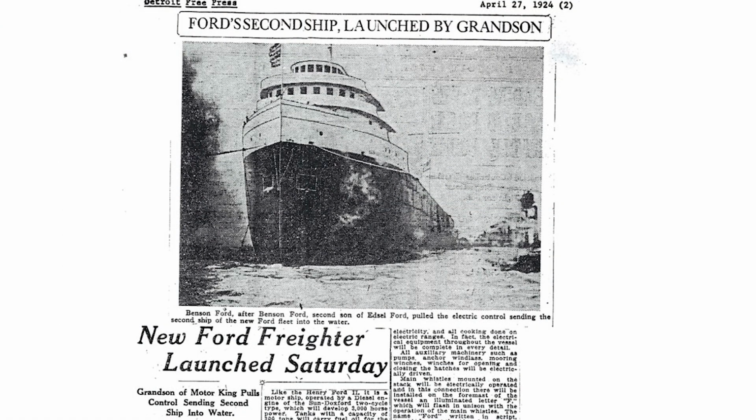There's a newspaper clipping from the same time. Young Benson actually used an electric control to launch the ship. Something to play with in his room. Press the button, it launches a ship.